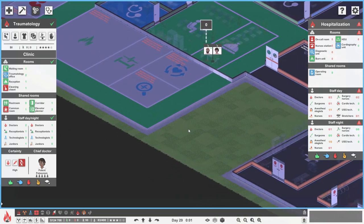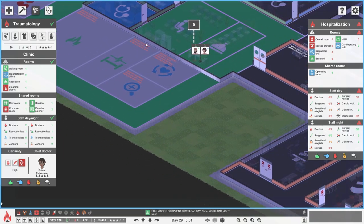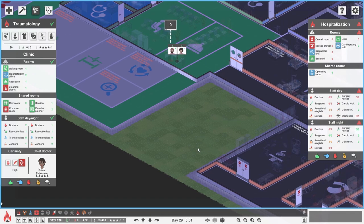But then I think what we do is we make, maybe the burn unit could be a little bit bigger possibly. And then we could have ourselves the high dependency unit kind of coming this way, and then have the diagnostic unit and cardiography unit sort of over here a little bit. So make use of that space there. I think that's our best course of action right now.